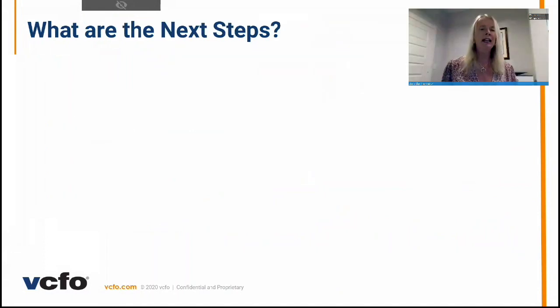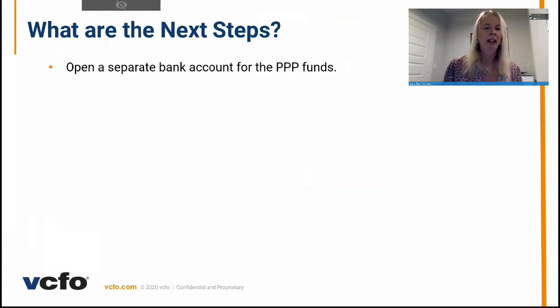So what are the next steps? Well, one of the things that we recommend is that you open a separate bank account for your Payroll Protection Plan funds. The reason behind this is so that you can keep a clear and concise audit trail of where you are spending your funds. You are going to work with your lender to review these expenditures to make sure that you maximize your forgiveness.